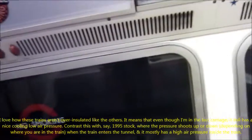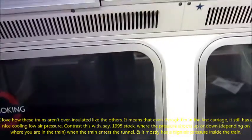Change here for the fourth line and Bakerloo line. I like how they've used a voice that would have been considered common in the 70s rather than common in our part of today.